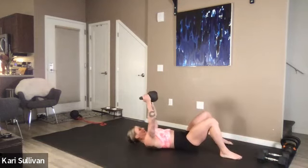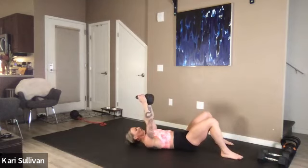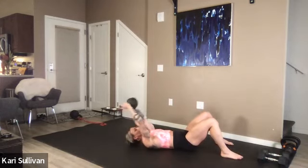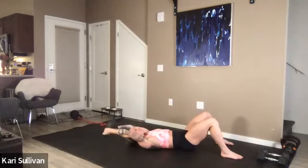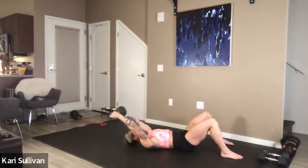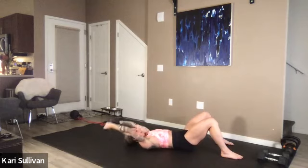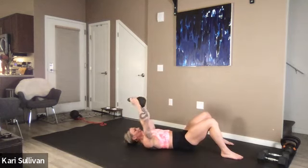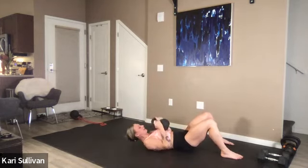Reaching on up. Set the core. Inhale overhead. Exhale pull. 1, 2, 3, 4, 5, 6. Inhale, exhale, pull. 7. Feel into your lats. Come on. 8, 9. One more. 10. Fantastic work.